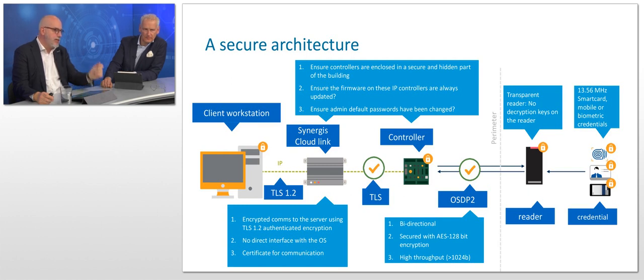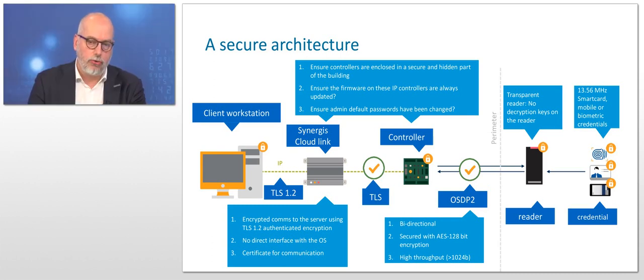So here you can see the different standards that we would recommend, and on the credentials. Today Desfire is obviously the standard in terms of RFID card technology, but we also recommend biometric, and we also see a growing interest in mobile credentials, so ones that you would have on your smartphone. Mm-hmm.